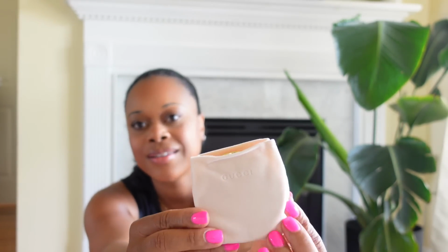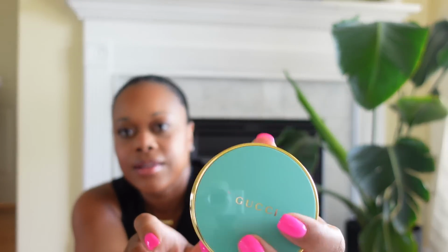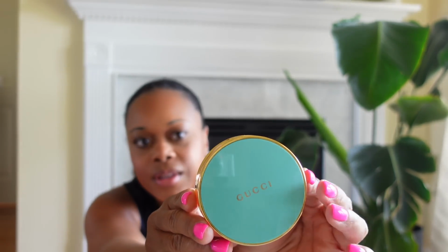Moving on to some stuff that I ordered that came in. I did recently pick up the Gucci bronzer because I needed a new bronzer. The one I use right now is NARS and it's completely out. So I got this one, and how cute is this packaging? It comes in this little velvet pouch, so pretty. So this is number 4 bronzer powder.